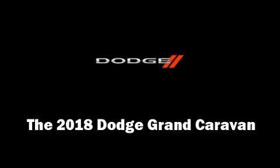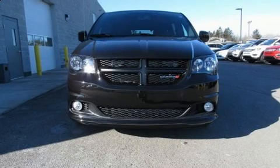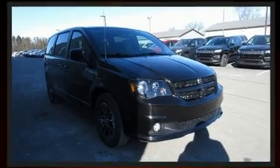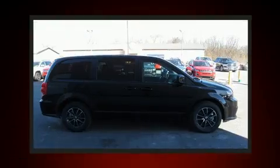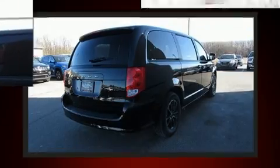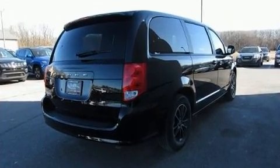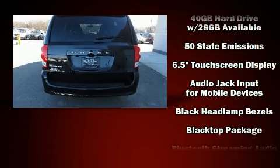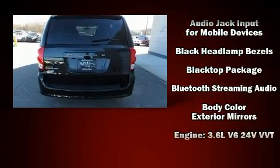Sensibility and practicality define the 2018 Dodge Grand Caravan. This 7-passenger van is waiting for you to take home. It features a front-wheel drive platform, an automatic transmission, and a refined 6-cylinder engine. Top features include a split folding rear seat, one-touch window functionality, a tachometer, heated door mirrors, and cruise control.